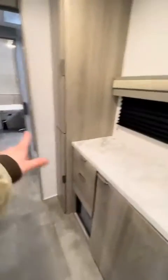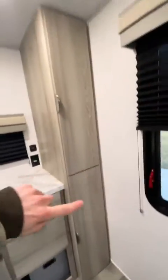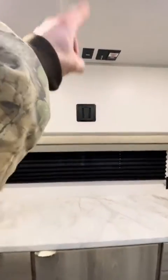Fold this bad boy up. Tons of storage underneath on the hydraulic lifts to keep it in place. We got little bins here. Bin city down below. And then just a frig ton of storage space all around across from your bed. Mounted TV on the wall here. You got hookups on the ceiling.